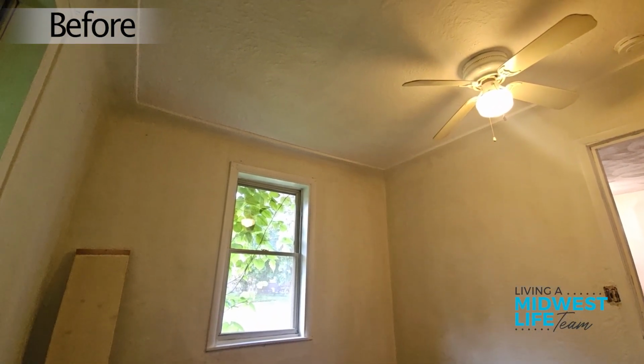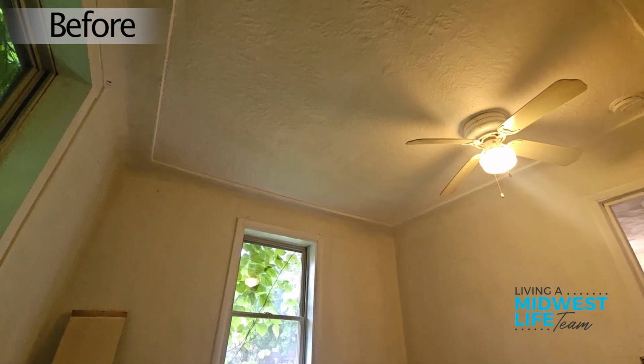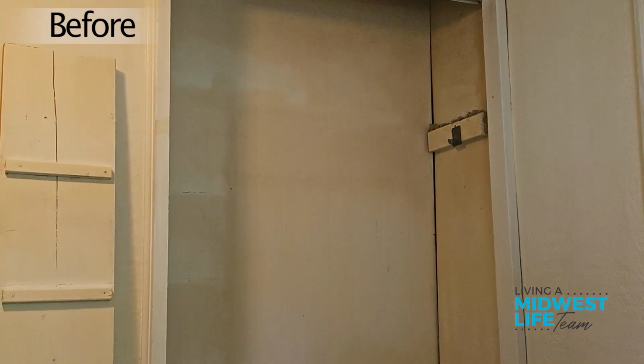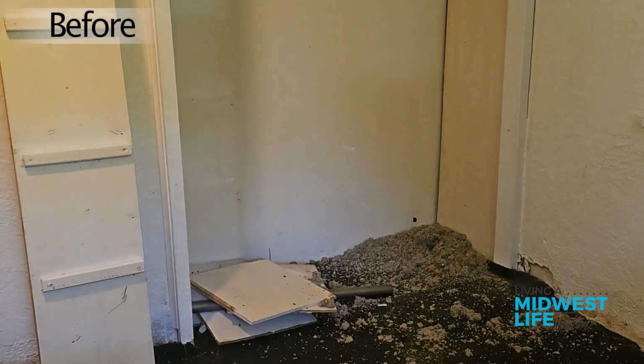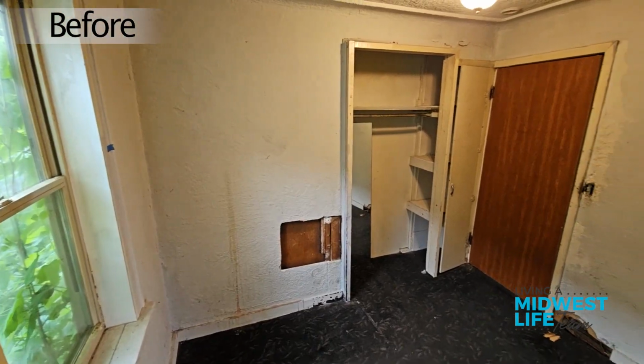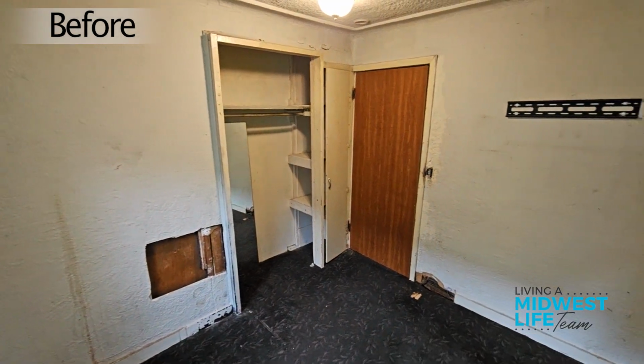Yeah, and there was kind of a mock tray ceiling in that first bedroom here. Got rid of that and really just brought it back to drywall again and gave it a nice texture, and it makes it feel fresh and clean and new again. Yeah, it's gonna be really cute.